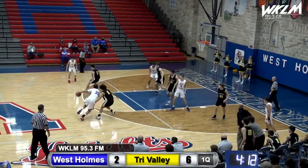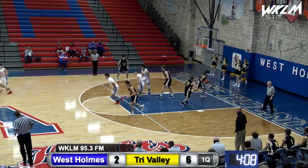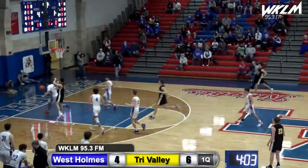Now to McKinney out top. McKinney to the foul line. Spins around. His shot is up, going to be good. He'll muscle it home. Gets that home bounce. West Holmes down by 2. Yeah, nice little reverse spin there by McKinney.